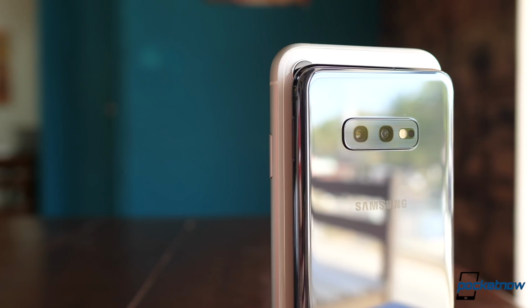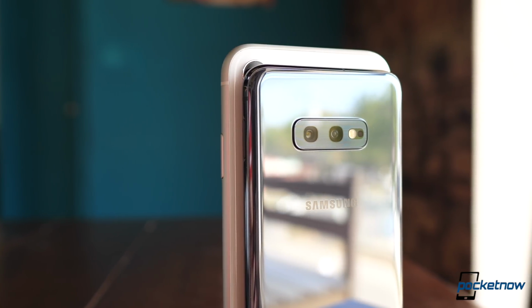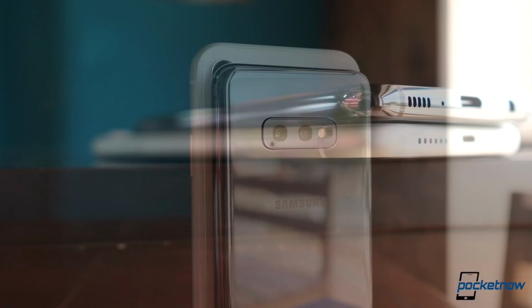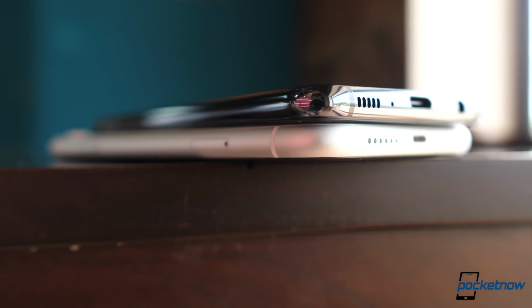The iPhone XR is 9mm taller, 6mm wider, 4mm thicker, and a whopping 44 grams heavier. Yeah, 44. They're both made of aluminum and glass, so don't attribute the added heft to any sort of higher quality materials. The XR is pretty much like the Galaxy S10e.